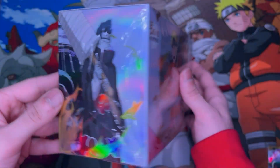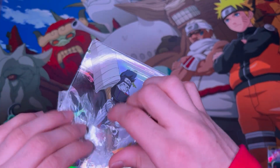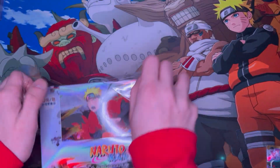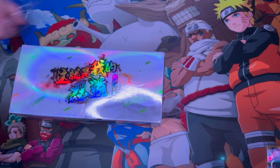And let's get right into Kayou. Here we go, Kayou tier 3 box. We are not strangers to Kayou. We've opened several boxes of Kayou. I'm super excited to open up this tier 3 box here. As you can see, we're opening it up, getting it unraveled, taking these packs out. Let's get it. Super excited to see what we pull here.